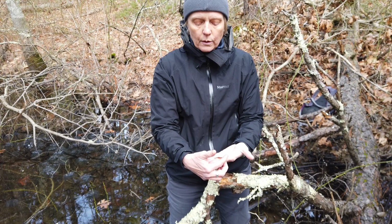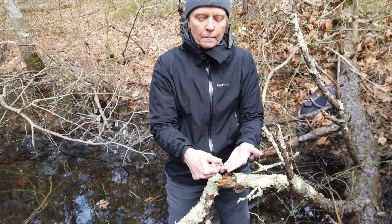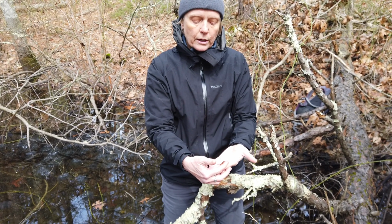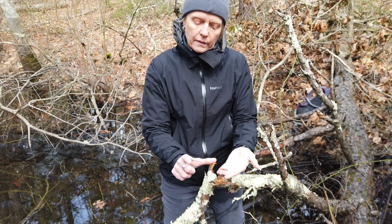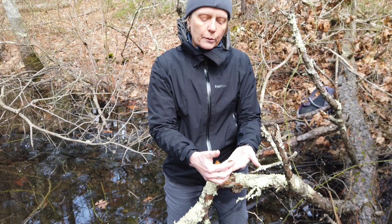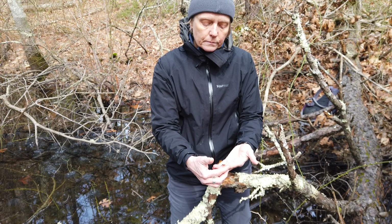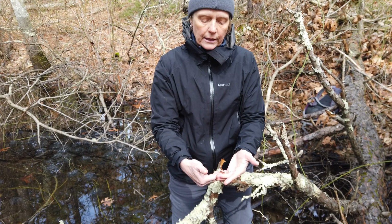It will find another wetland, probably not the same wetland it was born out of, not its natal wetland. It'll find another wetland, and it'll transition to an olive-colored salamander about this long, with yellow spots on its back and a yellow belly with black speckling. Very different looking animal. And then it will reproduce in that pond. But this is a pretty amazing thing to find on a cold day like today.